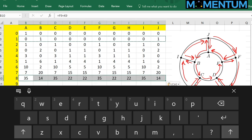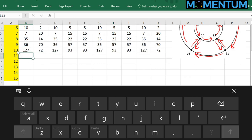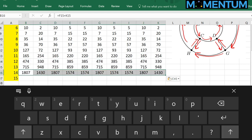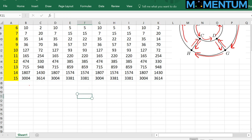Control V. Yes. Okay, I need to move my picture a little bit. Control V. Almost there. Control V. Paste it. And finally paste it. Yes. There we are. So we are done, right?